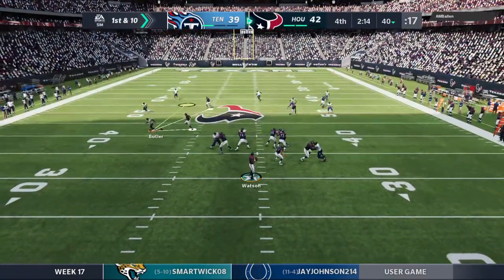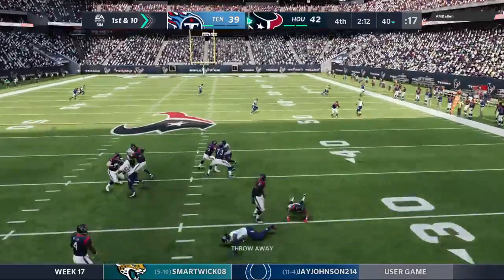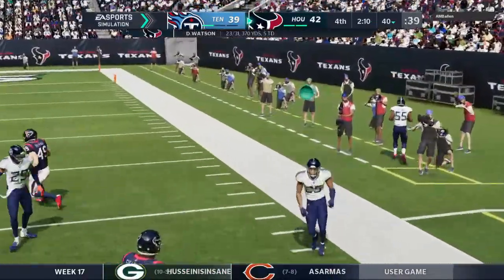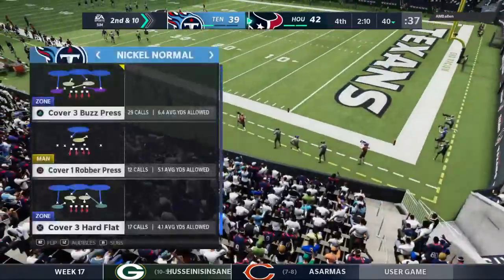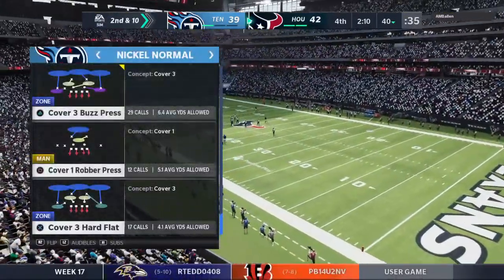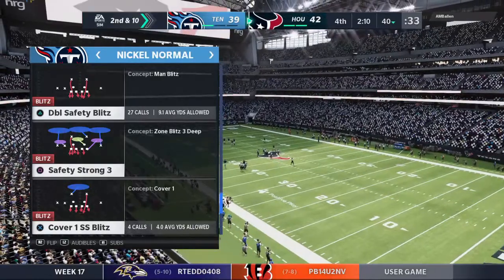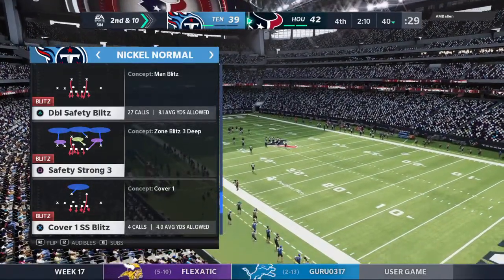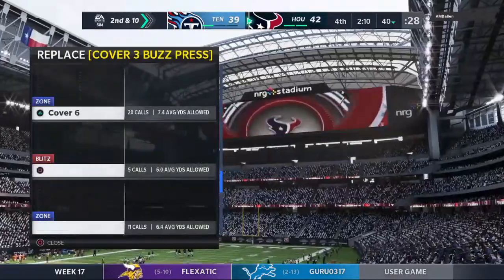From the gun, here's Watson. And that's going to be too high, out of bounds and incomplete. After what they've faced during this game where they've given up a ton of yards downfield, there has to be a measure of revenge right there for the secondary. They've been shredded throughout the game and finally forced an incompletion.